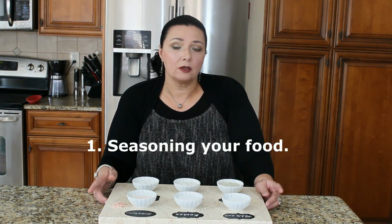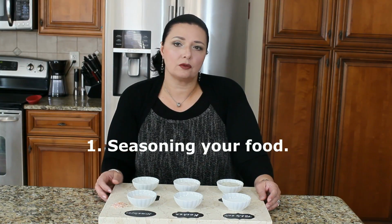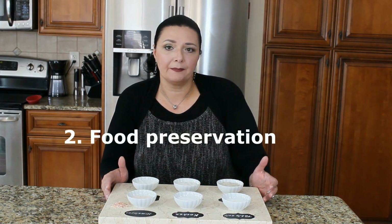Number one, salt of course is used for seasoning. If you add just a pinch of salt to your steaks, your poultry, your fish, your vegetables, it's gonna taste so much better. And did you know that we only need 1 teaspoon of salt a day? So if you visually divide that teaspoon into little portions, that's how much salt you can use a day.